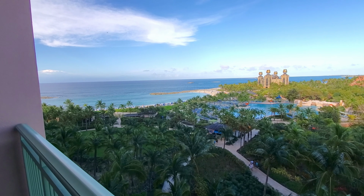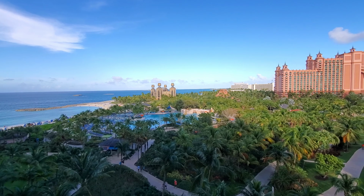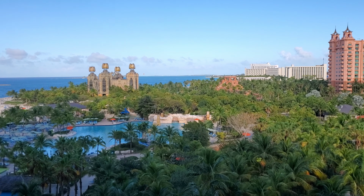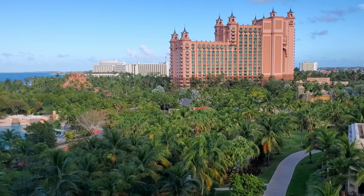But really just loving the view. I mean, the water is so beautiful, and then to have the view of Aquadventure too is really neat. All those water slides. We're gonna hit that up Saturday.